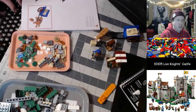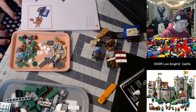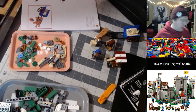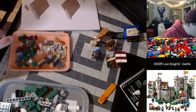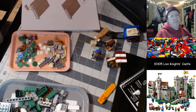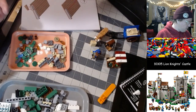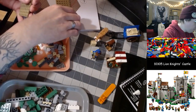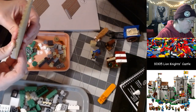What old themes would y'all like to see get this treatment? Because I find it so interesting which classic themes people have connections to. Like space and castle, I think, were absolute slam dunk ways to start. I think a lot of people are connected to those themes, even people that weren't playing with Lego in that era. I think they just have a very iconic design that is known among Lego fans.